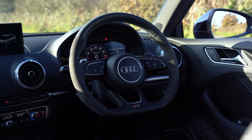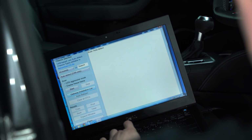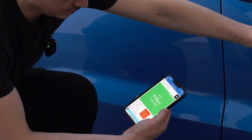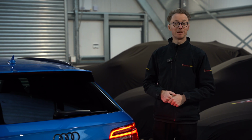The level of care and originality has been verified by the use of Audi dealer diagnostics, revealing no previous remapping and an accurate mileage count. On further inspection, there are no instances of non-factory paintwork, so you can buy in confidence that this Sportback has led a life free of damage, meaning it is in simply impeccable condition both inside and out.